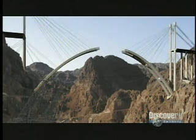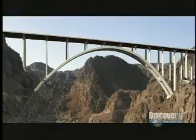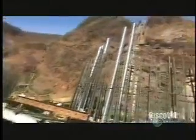It will be supported by 15 pairs of concrete piers and a 16,000-ton arch. Each side of the arch will be anchored by an enormous steel and concrete foundation called a skewback. These skewbacks will bear the entire outward force of the arch.